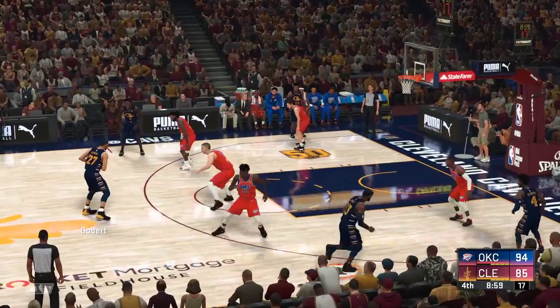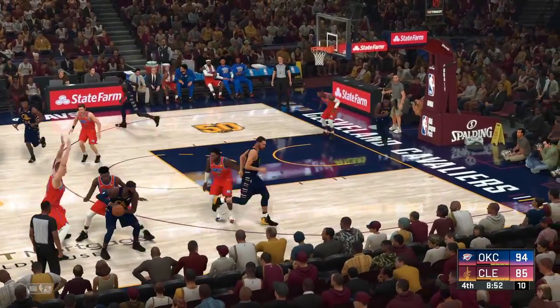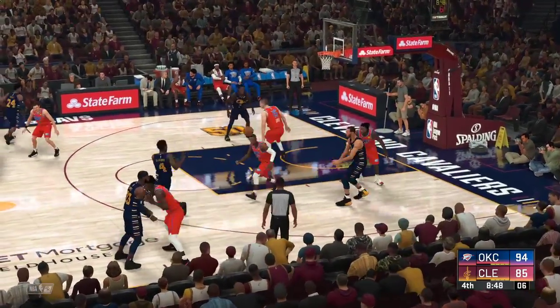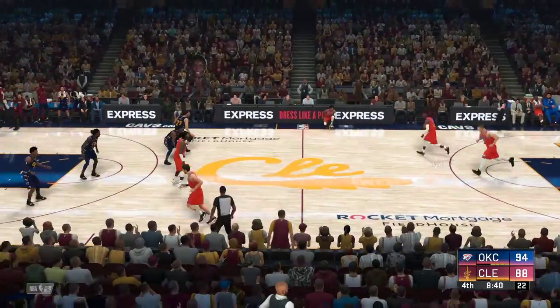LeBron dishes to Gobert. Back to LeBron. And they double up James. Out to the right wing. Gobert, the pass to Oladipo. And the 3 ball is good. Ooh, finally hitting home from range. That's his first 3 of the night. The Thunder leading by 6.